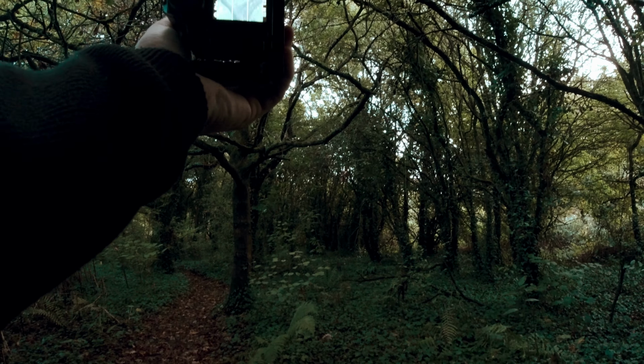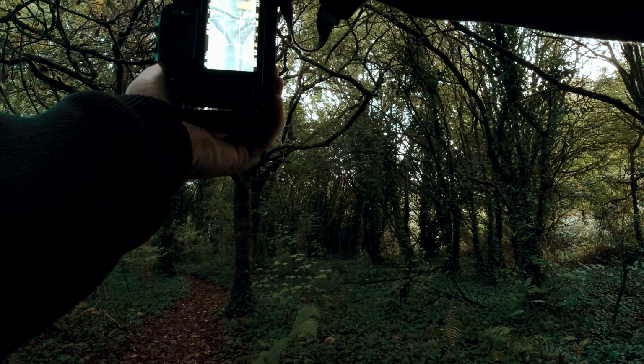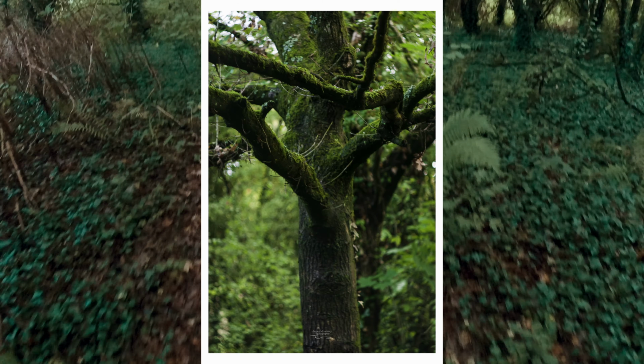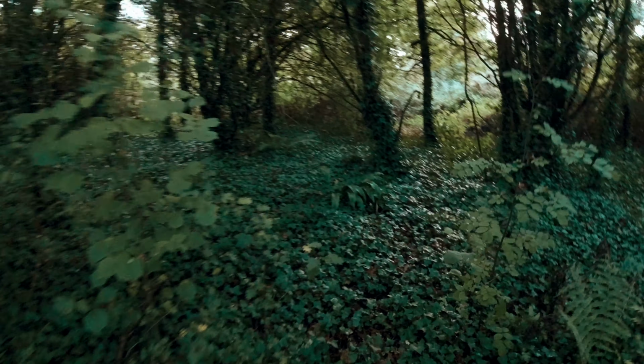Noticed this cool little tree, looked a bit gothic, had a lot of moss on it, and these really cool branches, just crooked branches sticking out, so I decided to take a picture of it. Yeah, it was okay. Not very interesting, but when the light's not there, you kind of look for detail and textures, and hopefully it makes for a good image.